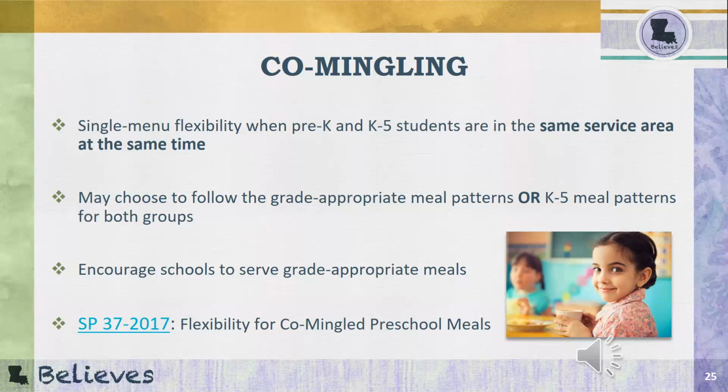Therefore, schools that serve meals to preschoolers and K to 5 students in the same service area at the same time may choose to follow the grade appropriate meal pattern for each grade group or serve the K to 5 meal pattern under parts 7 CFR 210.10 and 220.8 for both grade groups.